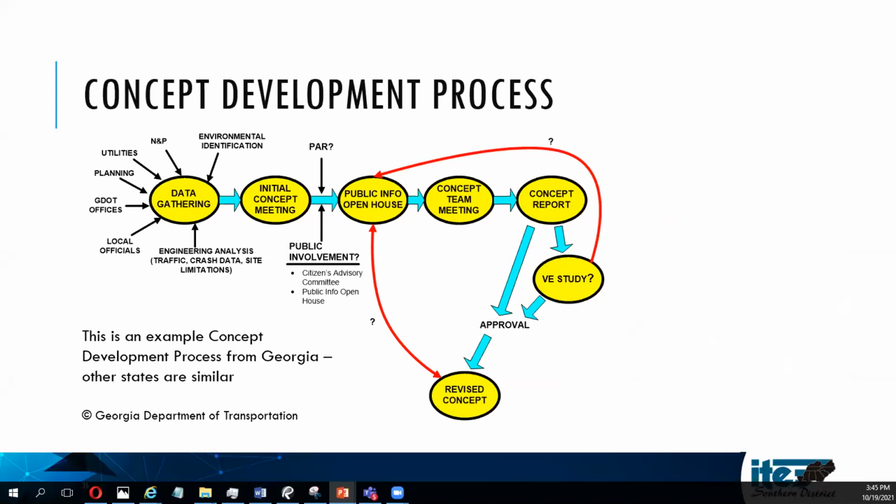And here's one more graphic I took from Georgia DOT, and that's a concept development process. Your state may have something a little different, but it's probably close to this. If you think about what you're doing in a concept, first of all, you're getting lots of data. If you look on the left side of this, and I'll go into more details in future slides of what those are, you're getting data about everything. You come together and bring everybody on your team, and you have that initial concept meeting. Then, depending on the project, you may have a public meeting. Some smaller projects may not have them, but bigger ones generally do. And the ones that are federally funded, they do.